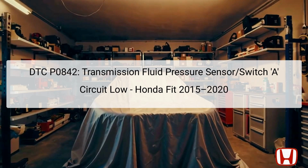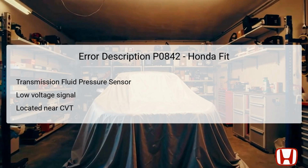The PCM relies on accurate signals from the pressure sensor to manage transmission functions effectively, making this issue pivotal in ensuring smooth vehicle operation. The transmission fluid pressure sensor is a critical component of the vehicle's continuously variable transmission, CVT. This sensor's role is to monitor the pressure of the transmission fluid and relay the information to the PCM for optimal performance. The sensor is usually located near the CVT unit, providing direct data about fluid pressure, which influences gear selection and transmission efficiency.